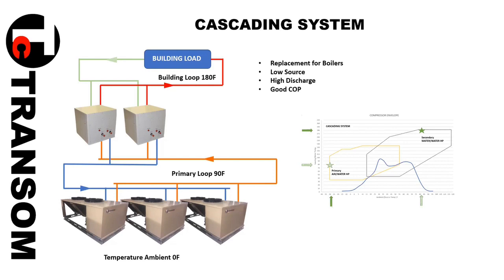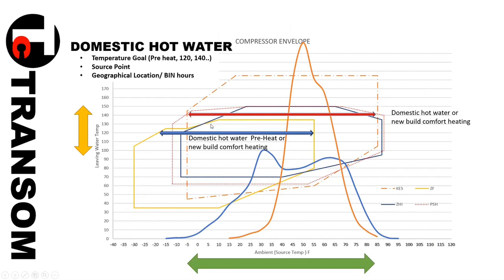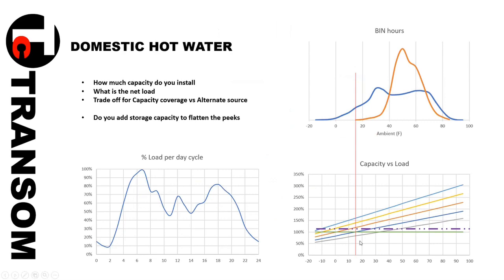Yeah, just a couple more applications here that we did. Another variation on this: domestic hot water coming in, when you have a wide variety of sources, how to deal with it. At low temperature, your capacity of the unit is this, and as the ambient goes up, your capacity goes up, of course. For domestic hot water, you run at very hot temperatures, so where do you pick what capacity you want? These are different size units, the different sloped lines here, and this would be our design load for that.